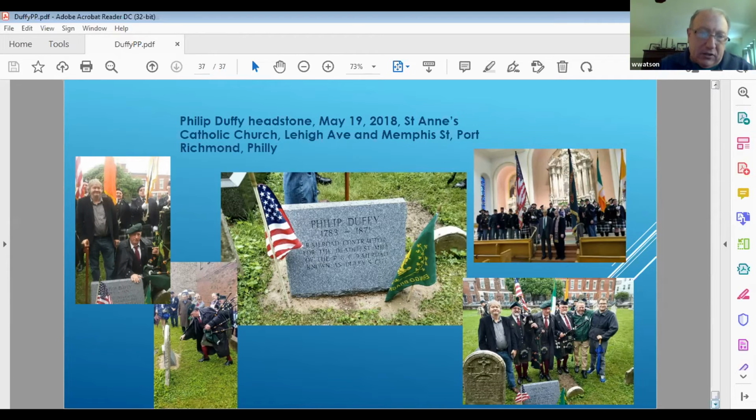And everybody deserves a stone. I mean, I don't know. Maybe Hitler and Stalin don't, but does Duffy deserve a stone? You know, I think he does. I mean, I don't know. It's important for the parish.